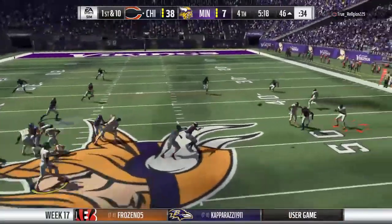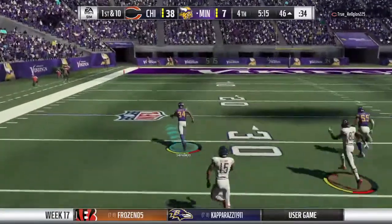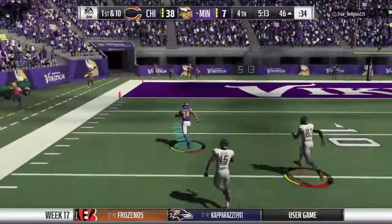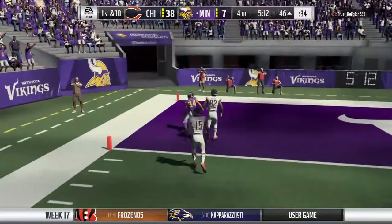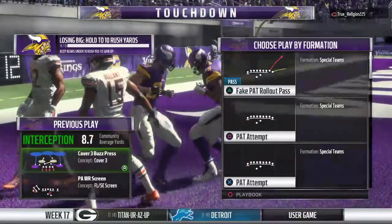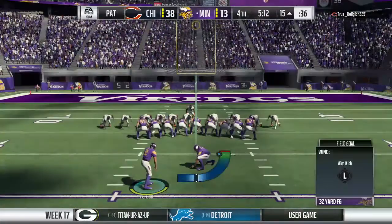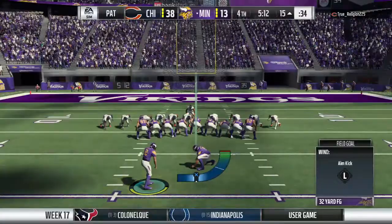And here comes throw number 1 for the backup QB. Room here to run. The 30, the 20, 10, and he will take this one home. It's a touchdown. This game's still fairly well in hand, but I think now you go conservative, don't you? Go into your shell and just run the football?